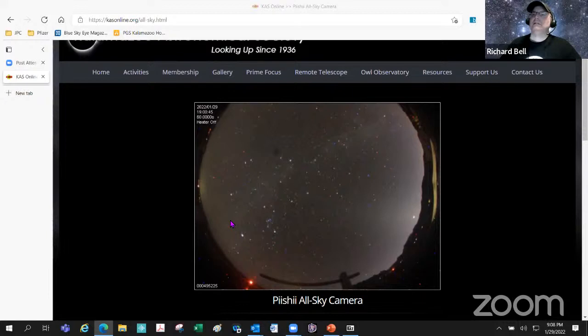That big shaft. Is that what we're looking at here? That's the zodiacal light, right? Yeah. Oh, wow. Okay. Cool. I've never seen these zodiacal lights, so this is new to me. What does that mean, zodiacal light?